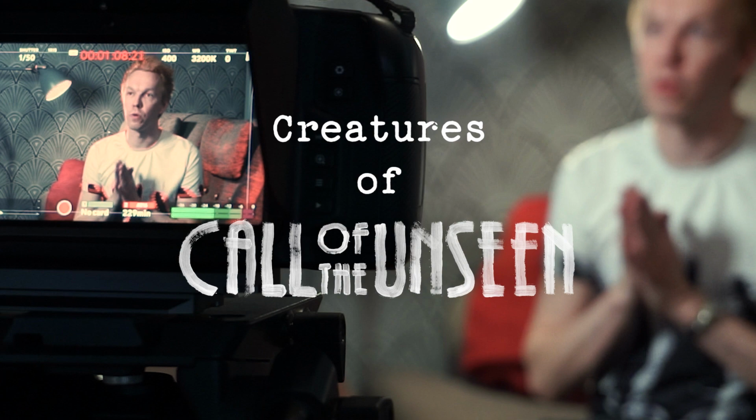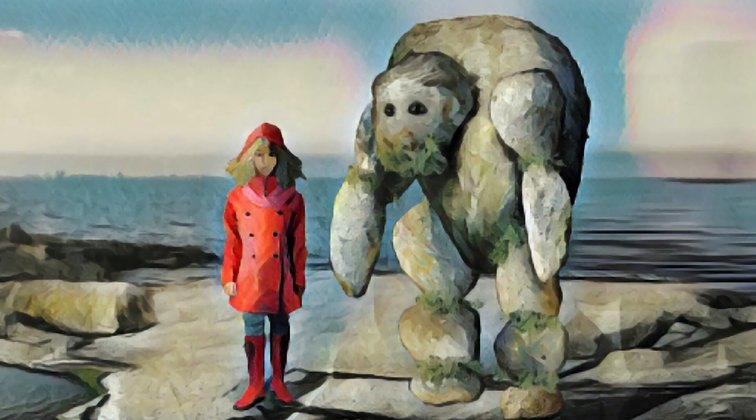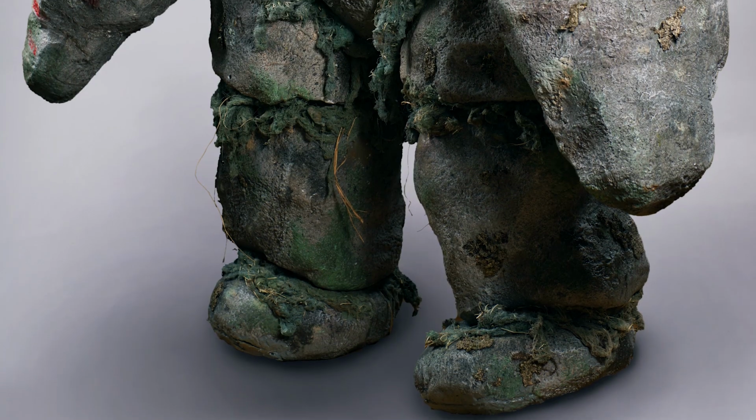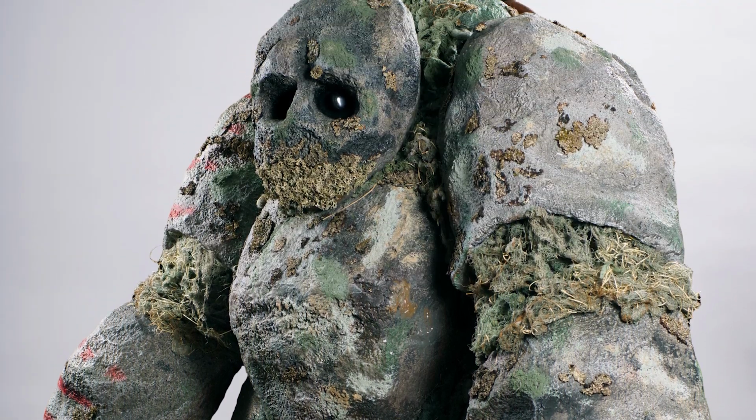Creating the creatures for Call of the Unseen was one of the big things we did to make this world come alive with these imaginative creatures that we wanted to populate our world with. And so we gathered a good team of makers of costumes, and we started with often just a simple sketch or a concept art that was made, only a single picture for a costume, and that was developed into these different costumes.